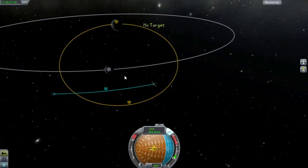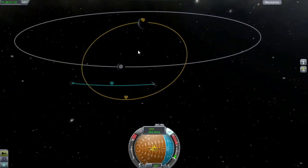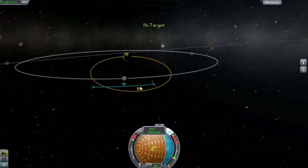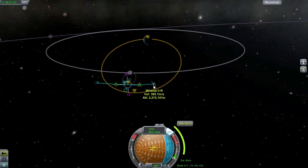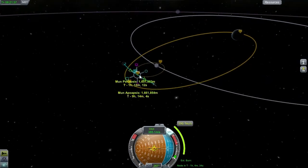Crap. I don't want a Kerbal periapsis. I want a... here. Let's set Ike as our target and try and set the Mun as our target. Okay. It's not letting us do that. It's just basically telling us we're going to shoot ourselves back right out into a Munar orbit, I think. Oh wait, no, there it is. There it is, okay. So that's kind of what we want to do right now.